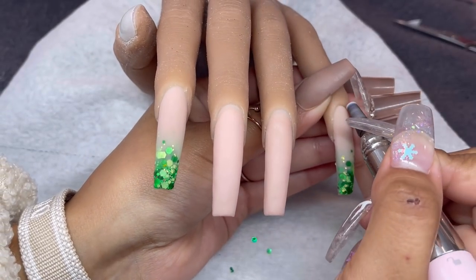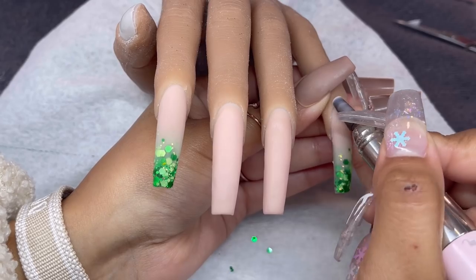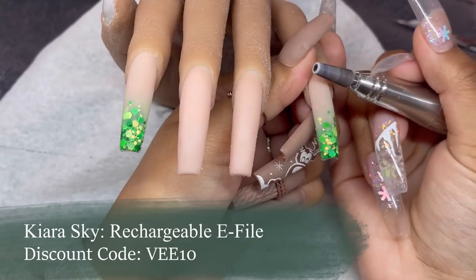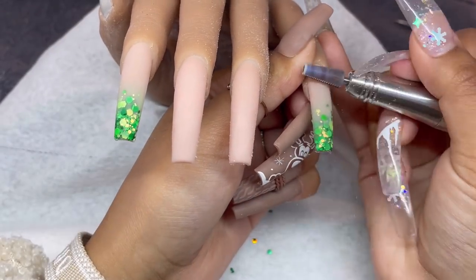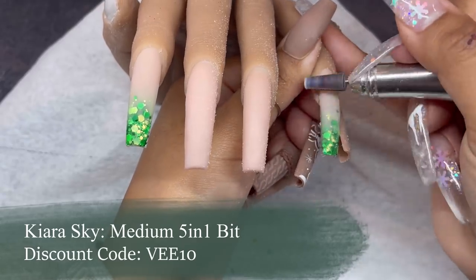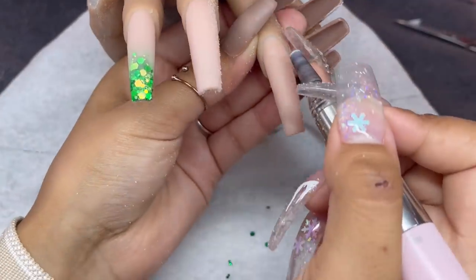Once everything is nice and dry, I am going in and filing using my e-file from Kiara Sky. I have her at about 8,000 to 9,000 RPMs. Along with that, I'm using the Kiara Sky 5-in-1 bit. I love these bits. This one is medium grit. Definitely love it for finished filing.